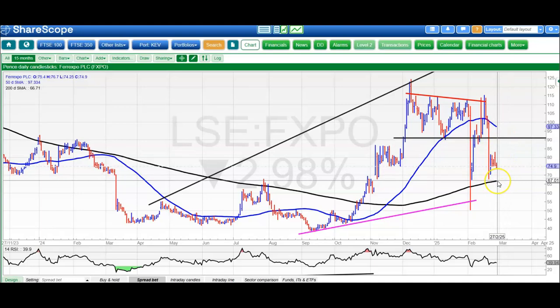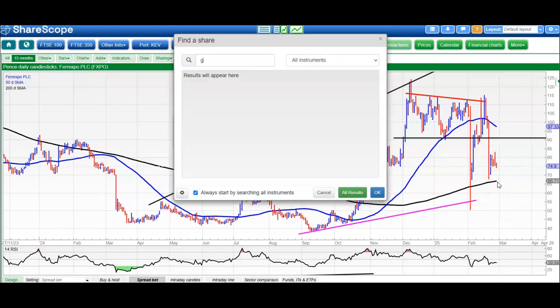But at least while we're above that 200-day line, 67 pence, which is rising, then looking half full rather than half empty. And a bit like Bitcoin, one would almost expect there to be a touch of that 200-day line at 66 pence. And maybe that is an area that people might want to bottom fish this situation.